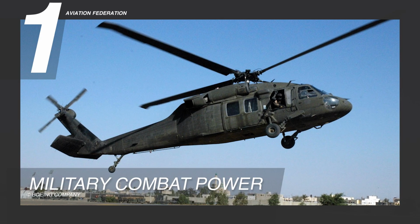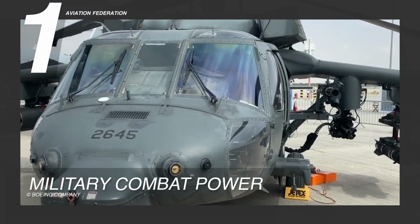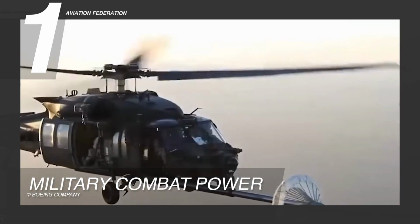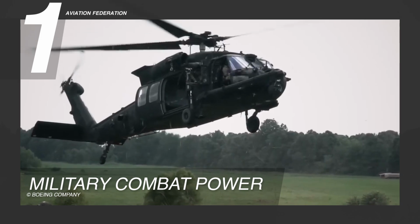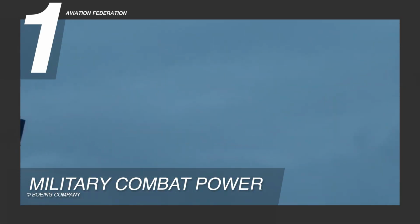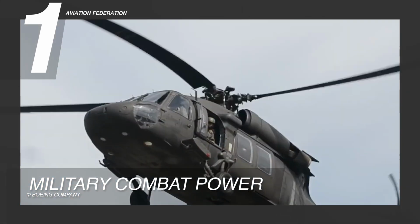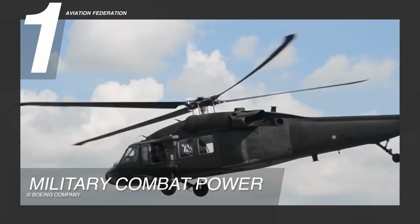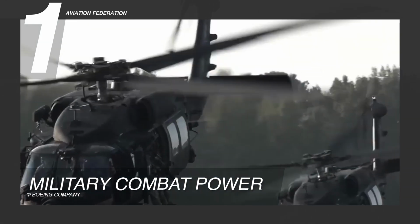Reason 1. Military combat power. The UH-60 Black Hawk was designed to fight and survive in contested skies. Armed with door-mounted M240 or GAU-17 machine guns, and able to carry rocket pods or Hellfire missiles on certain versions, it provides both troop transport and fire support. With space for 11 soldiers plus crew, it can insert forces quickly and cover them with suppressive fire during intense operations. Its role as both shield and sword makes it an essential force multiplier in any battle scenario.